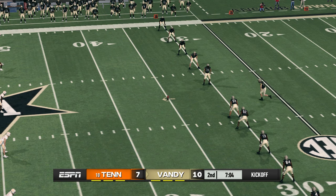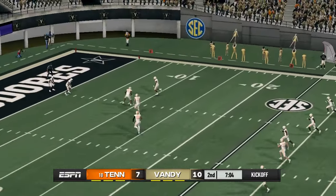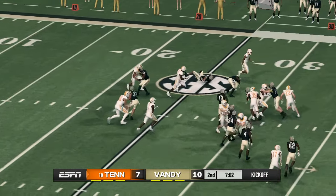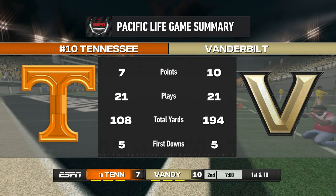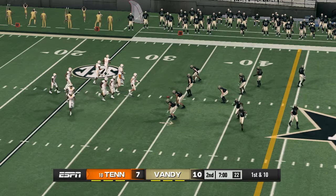Vanderbilt lines up for the kickoff. He really got a hold of that kick. He's to the 20. Brought down at the 34. Boy, this is a competitive game. It's fun to watch these two teams go back and forth. Just when you think one team has the edge, the other gets right back into it. This is exciting. In a game that's this close, you can't afford to waste possessions.